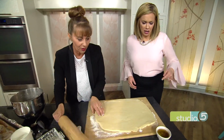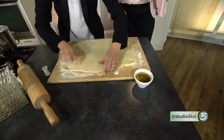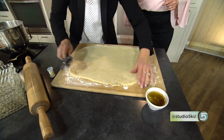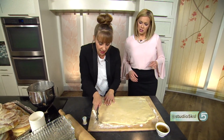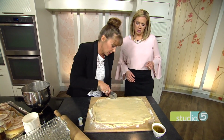Okay, you said you added the butter. What's this over here? Over there is brown sugar and butter and cinnamon. You just put it in a little saucepan and warm it up so the butter's melted. Now, one of the tricks that I like to do with cinnamon rolls, and I just barely figured this out, is to straighten the edges. It'll make it a lot easier for you to roll it up and to make it nice.